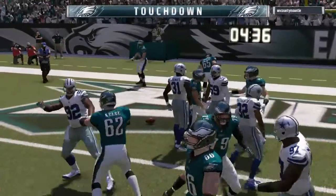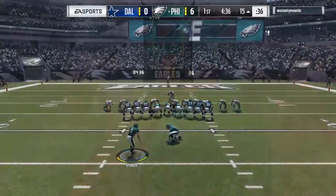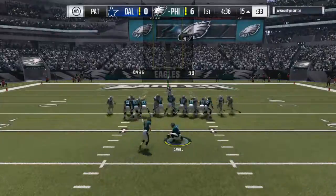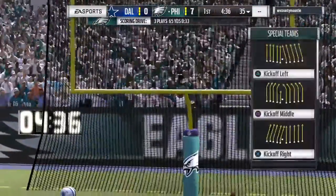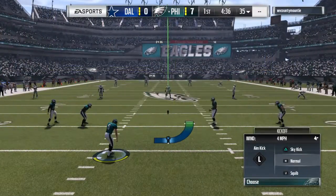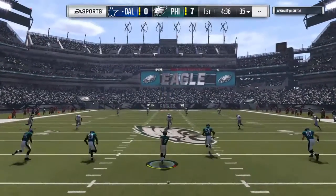And he's in for an Eagles touchdown. Ryan Matthews taking it in from 2 yards out. And the Eagles have taken the early lead. He's got it, and the Eagles lead at 7-zip. Now after the touchdown, it's Sturgis to send it away.